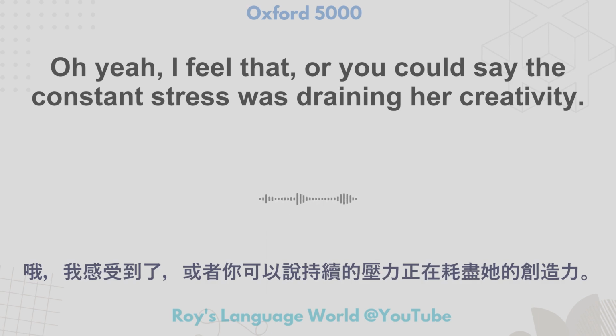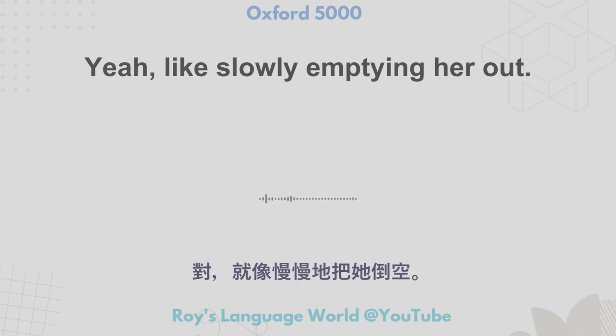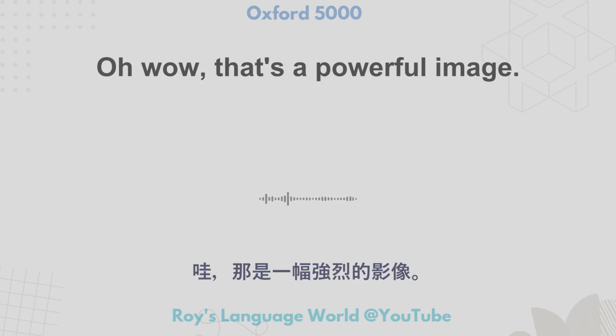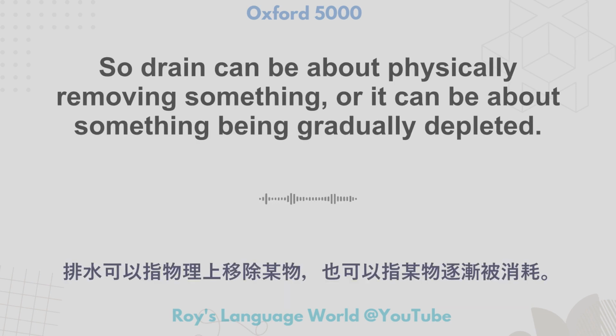Or you could say, the constant stress was draining her creativity. Yeah, like slowly emptying her out. And one more. The war drained the country's resources. Oh, wow. That's a powerful image. So drain can be about physically removing something, or it can be about something being gradually depleted.